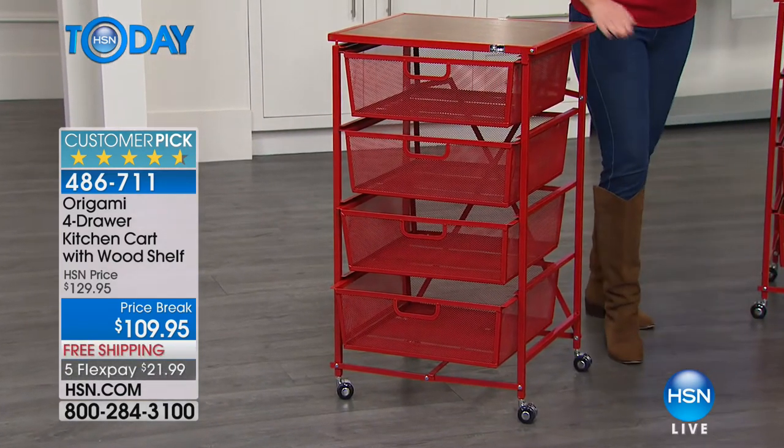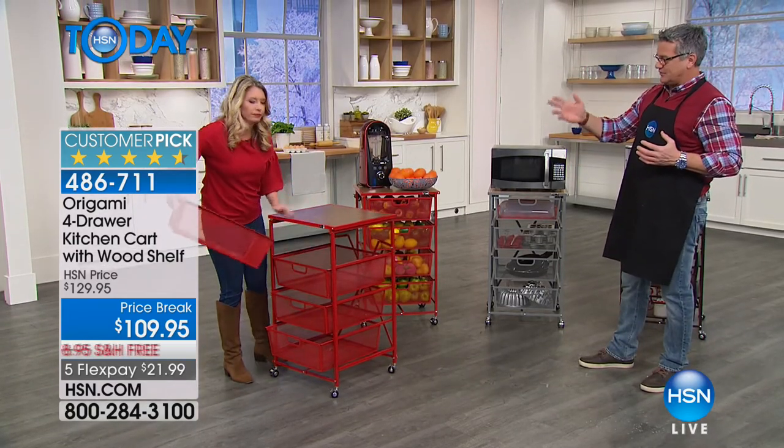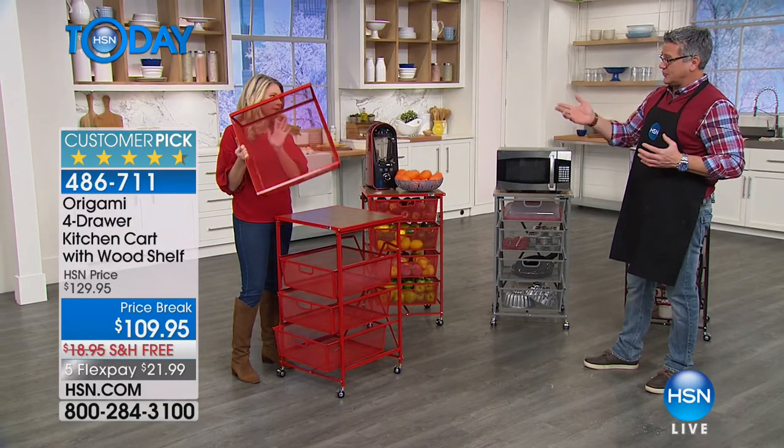For a kid's room, you could put their TV on top or their Xbox on top, and you could put the tapes and the DVDs and all that stuff in the shelves. It's a great basket for kids for laundry.